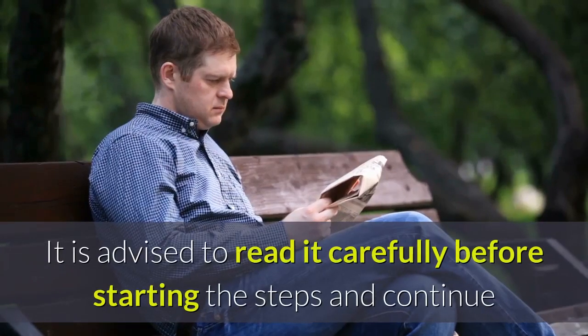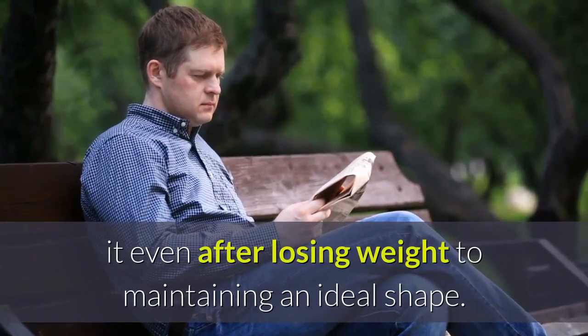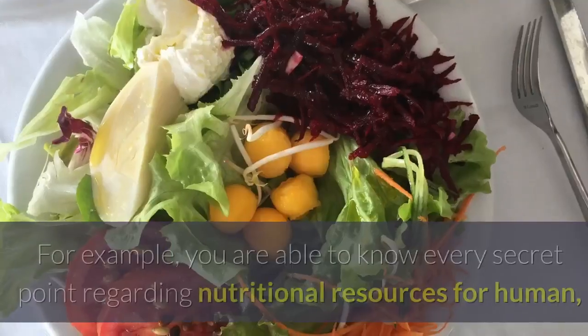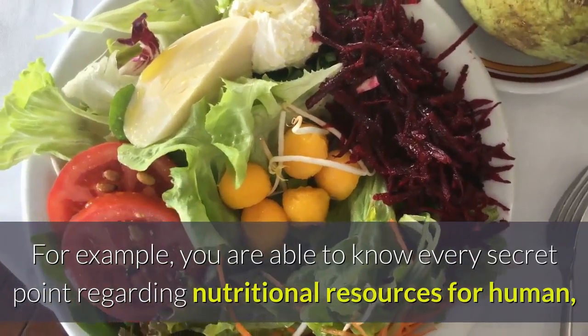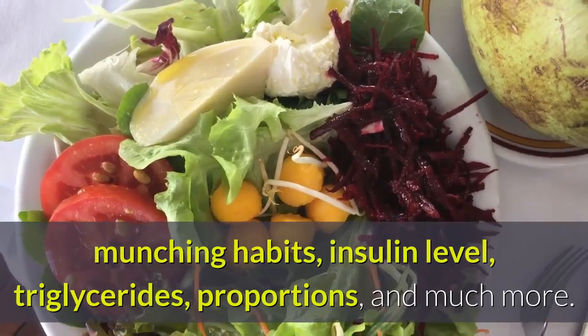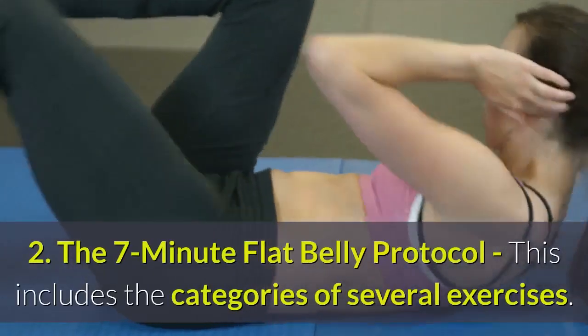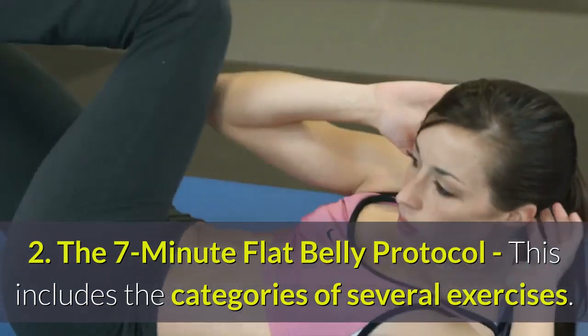It is advised to read it carefully before starting the steps and continue it even after losing weight to maintain an ideal shape. For example, you are able to know every secret point regarding nutritional resources for humans, munching habits, insulin level, triglycerides, proportions, and much more. 2. The 7-minute flat belly protocol. This includes the categories of several exercises.